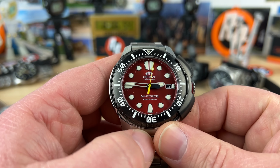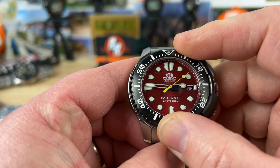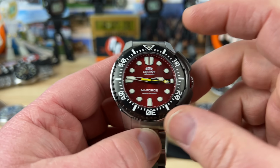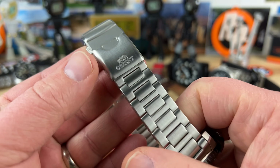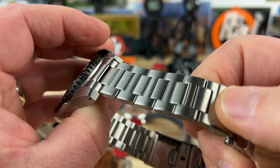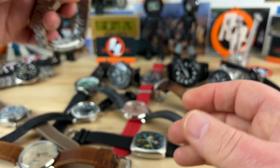Next up is an Orient M-Force. This guy here is running at plus 10 seconds. This is obviously the red dial variant. And this one does have a slight misalignment with the chapter ring, I think. It's slightly misaligned, but only $175. And again, in great condition, with slight micro scratches on the clasp, to be expected on a used watch. Overall, in excellent shape. Like I said, running plus 10 seconds, and only $175 on that guy.